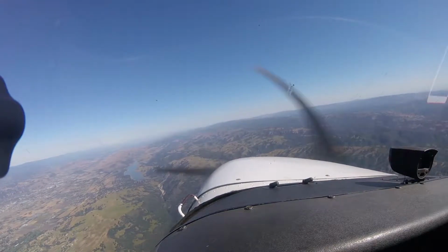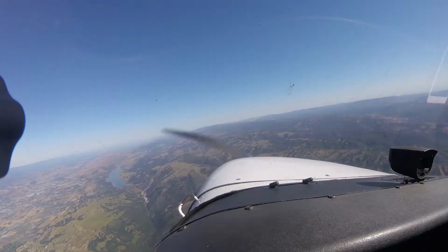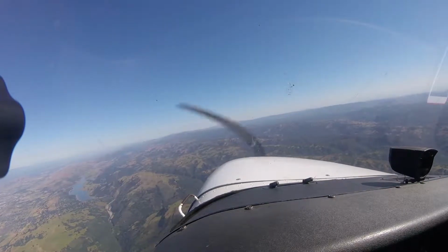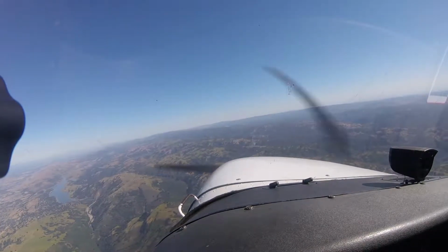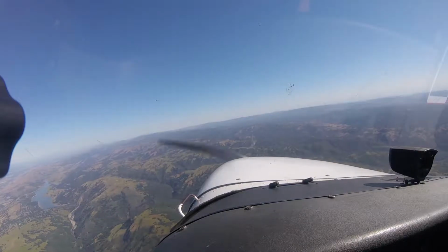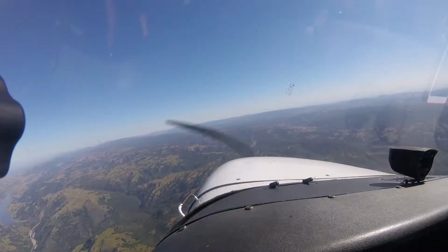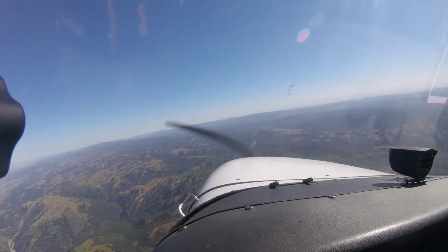Cool. Foxtrot, fly heading 140, vectors for traffic. Fly heading 140 for vectors, 428 Foxtrot. Alright, I'm going to grab this for a sec. I'm going to use this as a reference, if you don't mind.